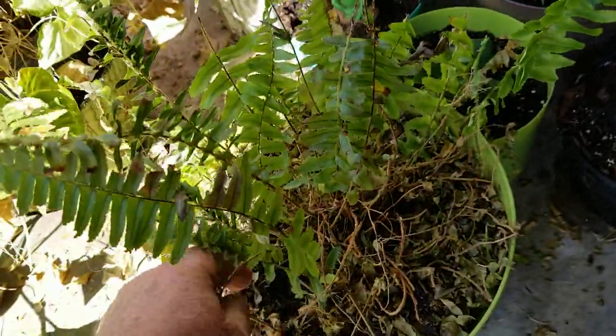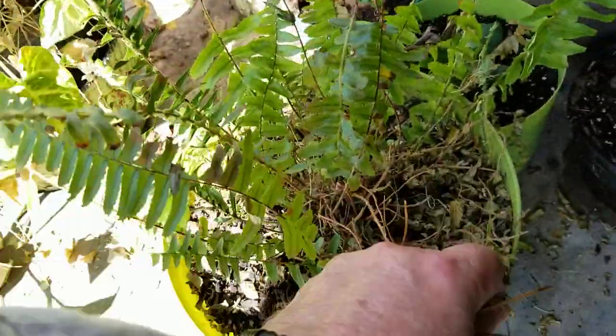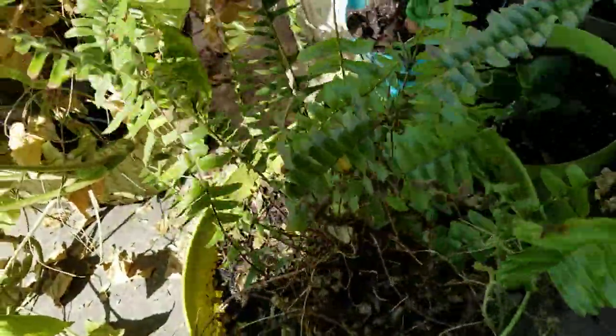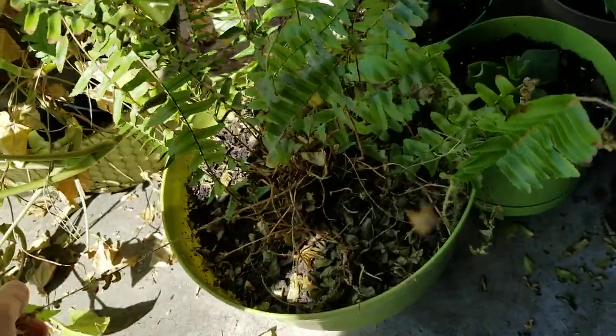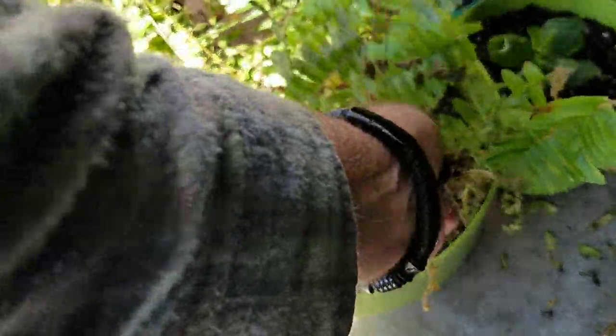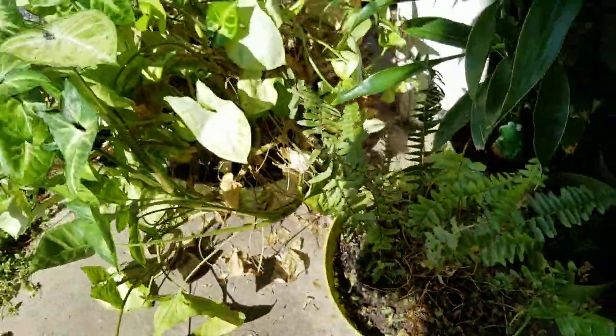Poor old fern. We'll see what happens. I'm trying to get all the dead stuff out of it. We'll see if it makes it. Last year it looked this bad too, and then it looked real good. And then it didn't do that good indoors for some reason. Ferns are kind of finicky. Anyway, we'll get it all squared away here.